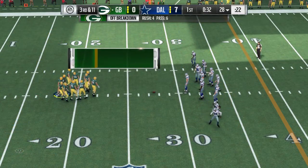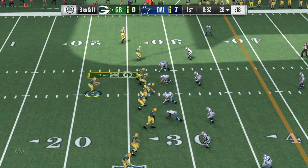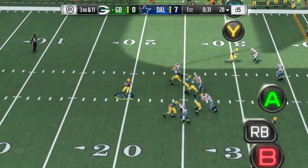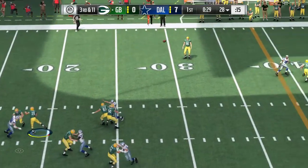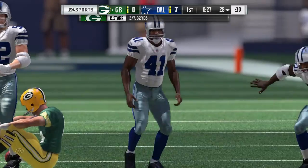Offense needs 11. Have to think pass here on third down. They come up in an empty set. 4 wide receivers, 1 tight end. Out of the gun now on third down. And this is going to be incomplete.